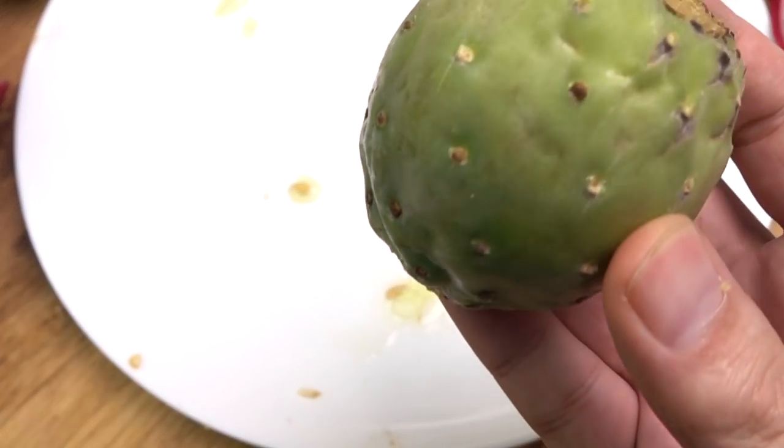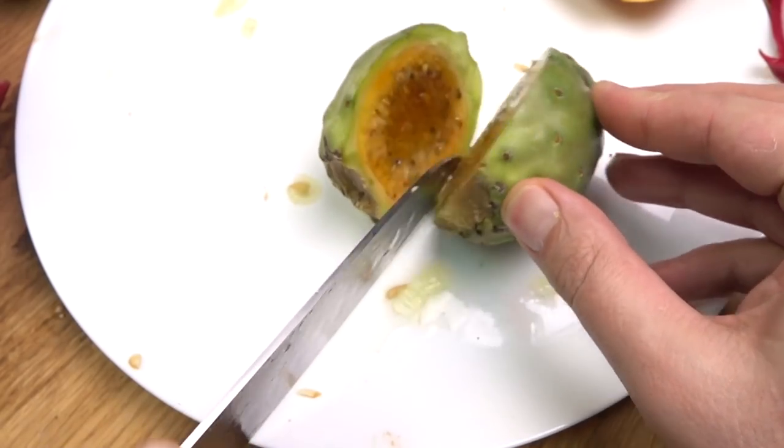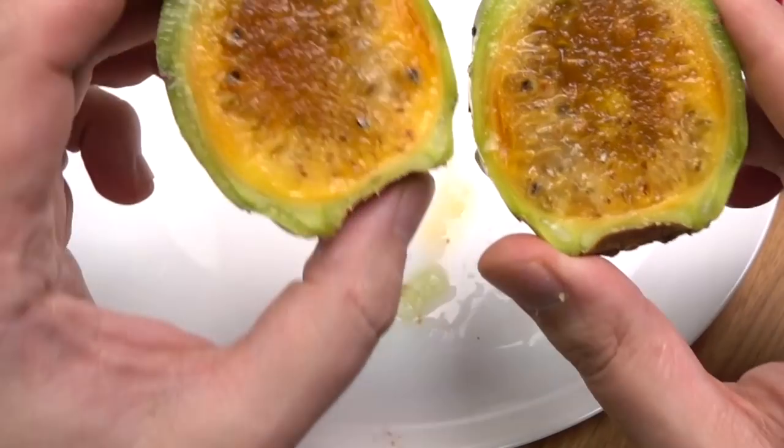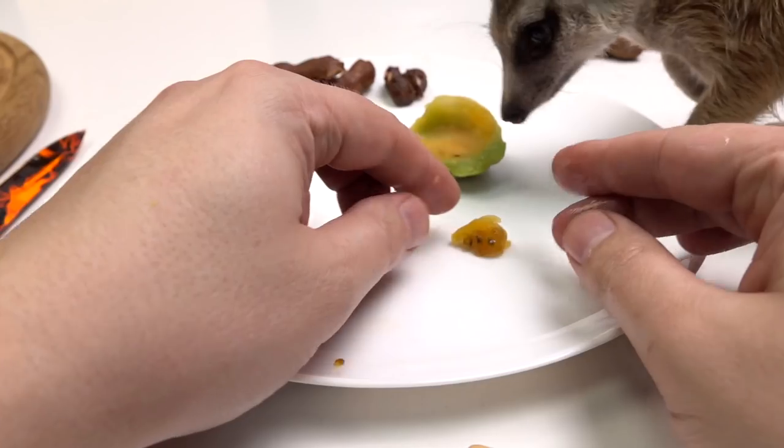And this is a cactus fruit. Yes, some cactus has fruits. I do not even know how to eat it. Incredibly sweet and tasty.